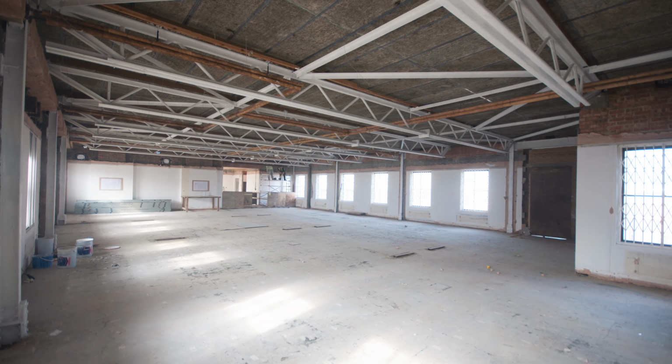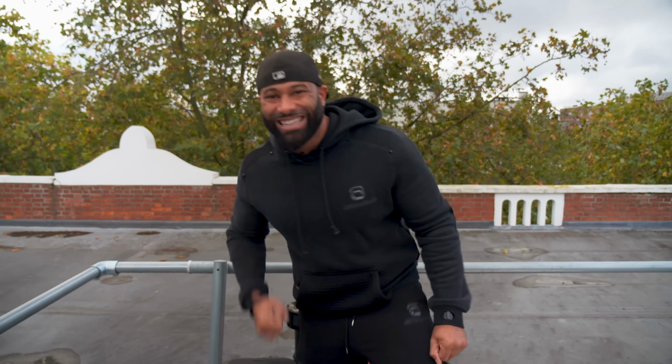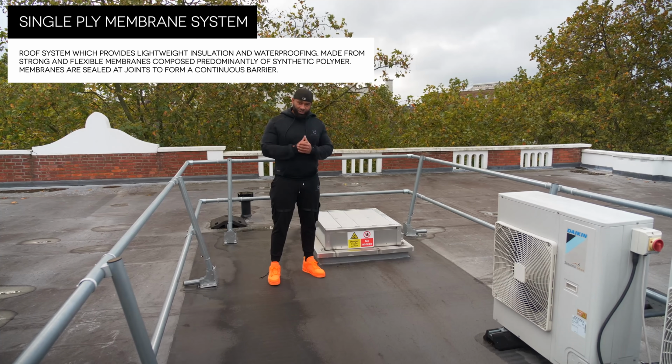The structural engineer had a look at the steels in place and he knocked up some calculations. He then worked out that we couldn't have an increased weight than there was previously on top of the wood wool. At this point, we decided to go with a single ply membrane system. A single ply membrane system isn't built to be walked on, and it's not built to be punctured either. You can't put any fixtures into it.